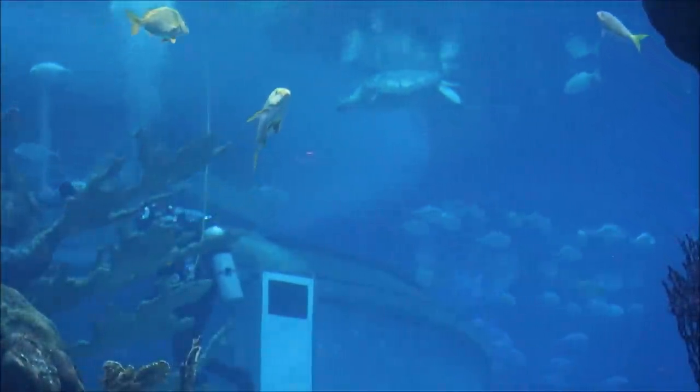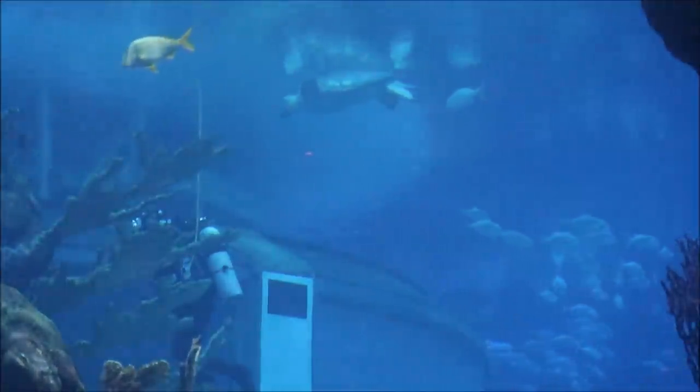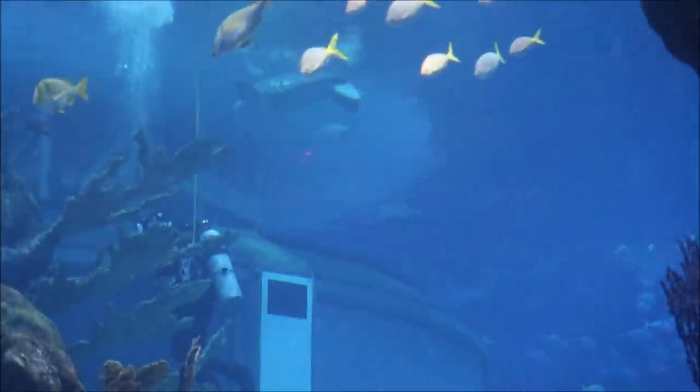Oh, there's that turtle. He's just swimming around, being the best little turtle he can be. Not too turtly though, he doesn't want to be too turtly for the turtle club.